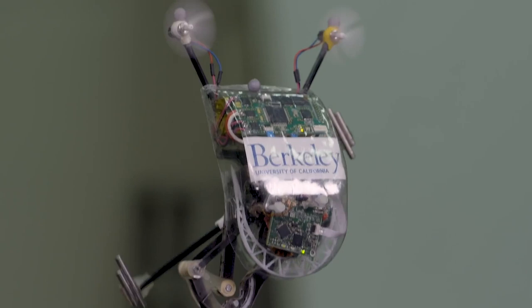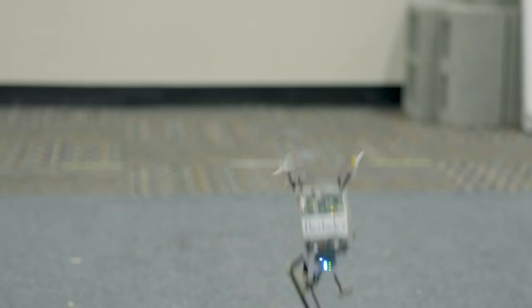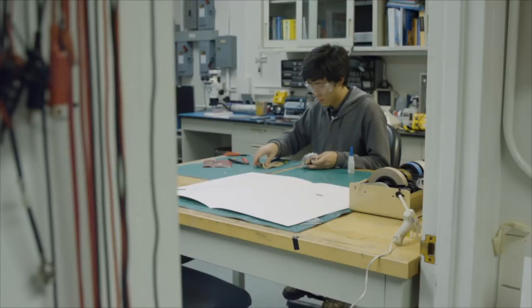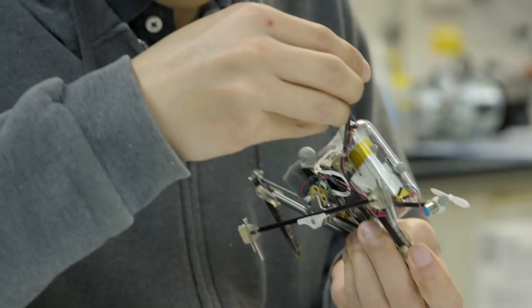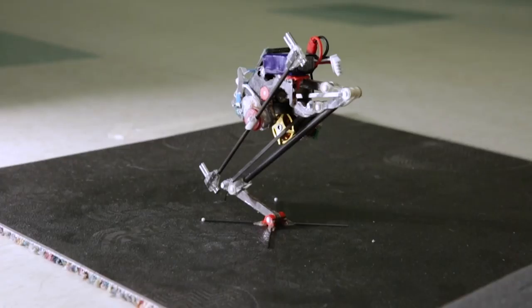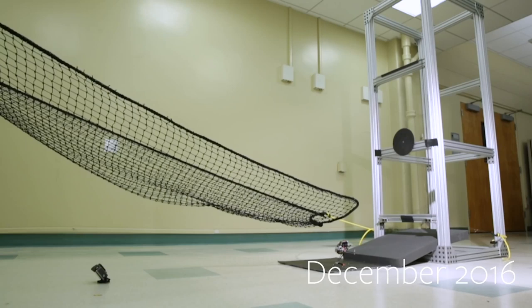SALTO is a little 100-gram robot, and it's only about 1 foot long altogether. But we think it can do a bunch of really exciting tricks. I've been working on SALTO for almost 4 years. It's been so much fun the whole way through. With the first version of SALTO, we demonstrated that it can jump once off the ground and then again off the wall.